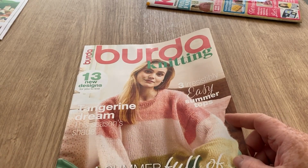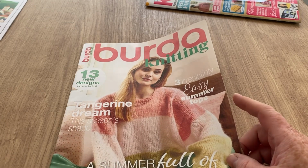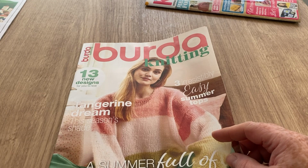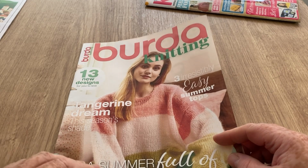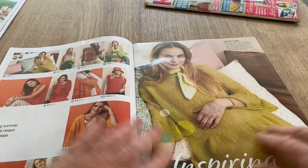Okay, so here we've got Birder knitting. I've seen the Birder crochet, but I've not seen any Birder knitting. We've got three irresistibly easy summer tops. That's what I like to see. Tangerine Dream, this season's shade. I love tangerines and peach colours. Thirteen new designs for you to knit. Some are full of colour, so let's have a look, shall we?